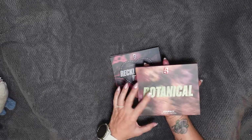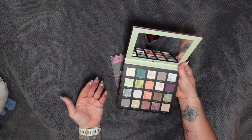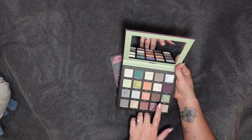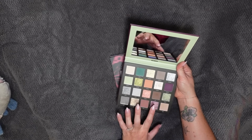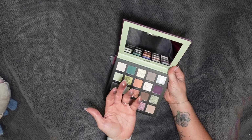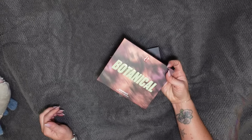All right, we've got Botanical. These are a little bit more subdued, but still have that color payoff that I would expect. So I've got the neutral tones, I've got the corally peach, I've got the purple, and then you've got some really pretty shimmers in here. Ooh, yeah, see, I like this color story. I feel like this is something that I would play around with a lot. I'm gonna keep this one.